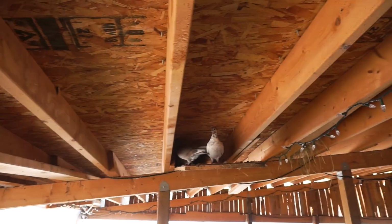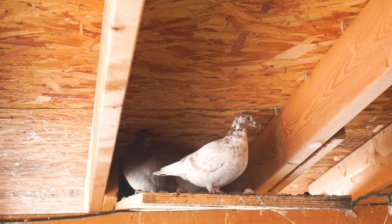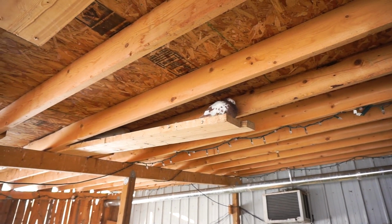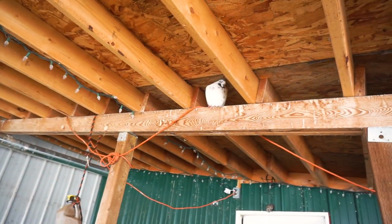There's some that are up there. A few people had asked in the comments of the last video where the pigeons are at. They're around. There's some out here, and then there's another batch inside as well. They just stay out here in the rafters and hang out in the wintertime.